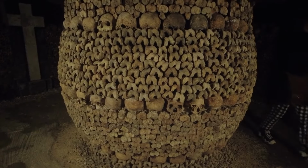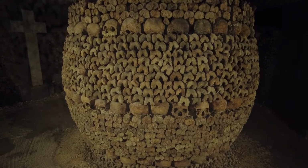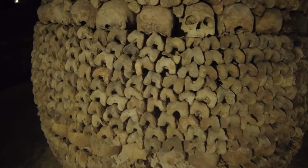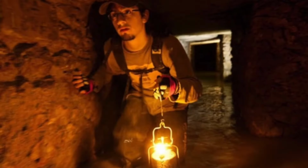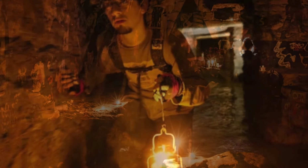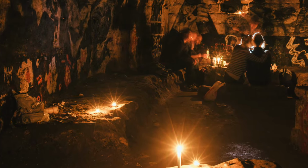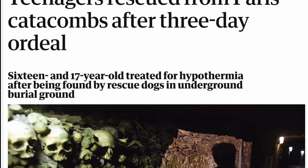Is it possible to get lost in the catacombs? Look, if you're on a guided tour or you go on the self-guided route, the answer is absolutely not. However, urban explorers, known as Cataphiles, have long viewed the catacombs as the ultimate challenge, and they enter through secret ducts and sewer grates. As recently as 2017, 3 teens got lost in the labyrinth for 3 days.